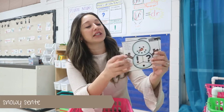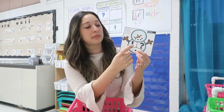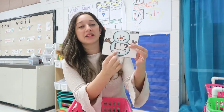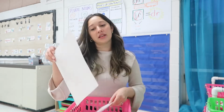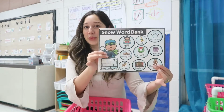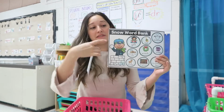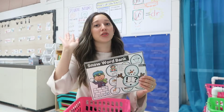The next center is snowy sentences. So what they'll do is they will get a pencil and a little paper clip. They'll spin the spinner, and it's going to land on a punctuation mark. This is going to tell them what kind of punctuation they will be using at the end of their sentence, using words from this little word bank. So they're going to be creating some sentences, using three things. They'll have this word bank, they'll have this to tell them what punctuation to use, and they'll also have their recording sheets to write down their sentences as well.